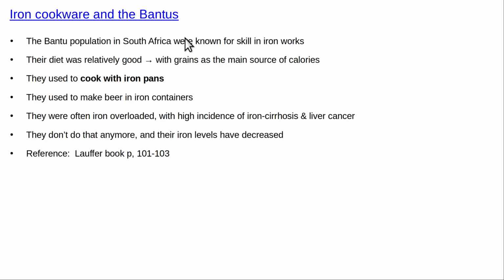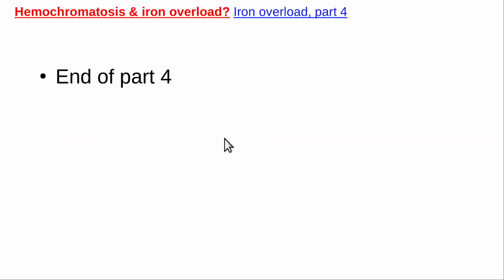Okay, we talked about the Bantus in South Africa. They got really high iron overload from cooking on the iron cookware before they learned better. Okay, and that's the end of part 4 of iron overload, where we talked especially about hemochromatosis.